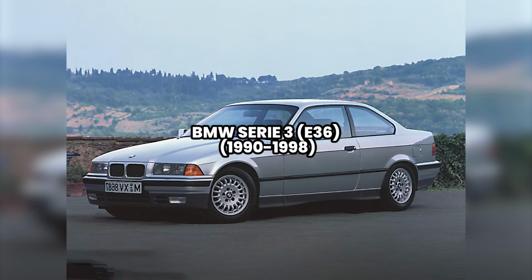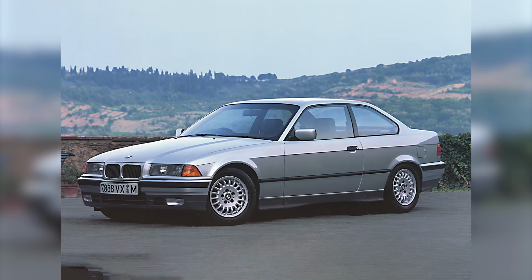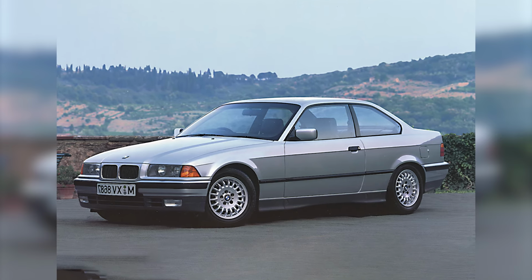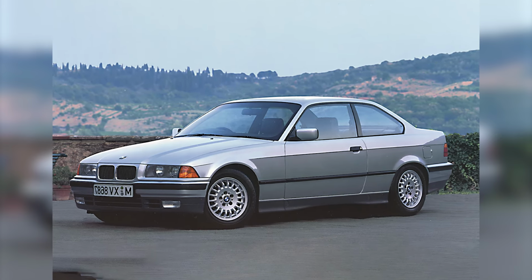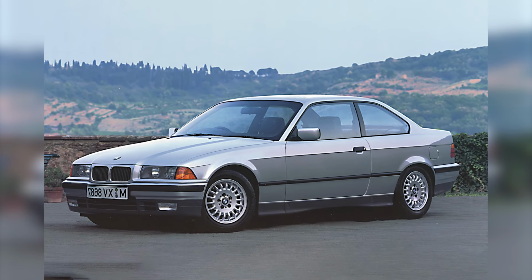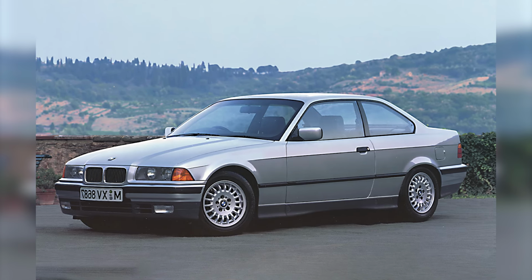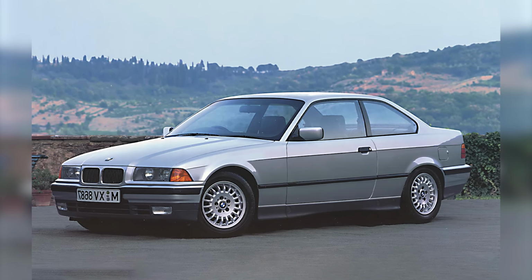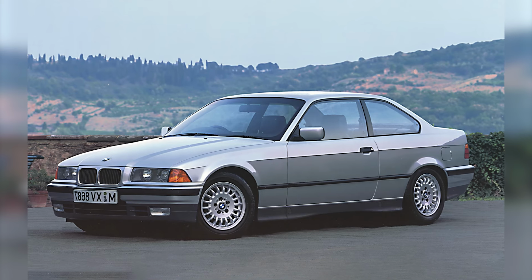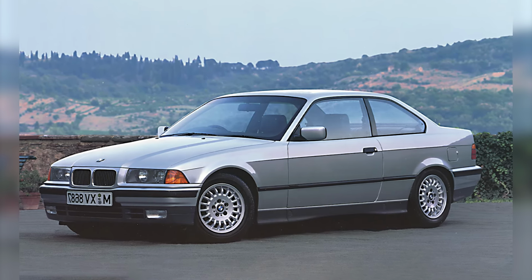Number 1. BMW 3 Series, E36, 1990-1998. Manufactured between 1990 and 1998, it is a vehicle that marked a milestone in automotive history for its design, performance, and technological advancements. The E36 introduced a more aerodynamic and modern design compared to its predecessor, the E30. With smoother lines and a low profile, it offered an appearance that made it instantly recognizable and admired on the roads.